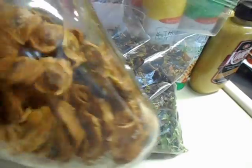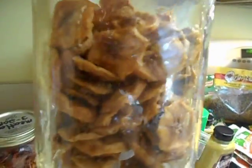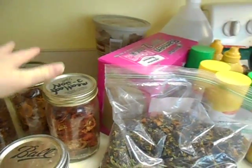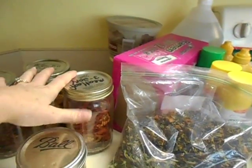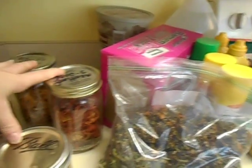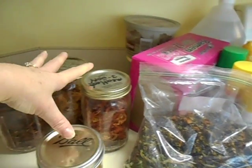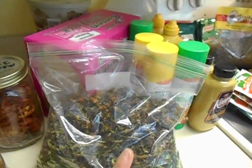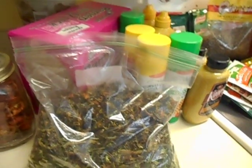I also did an experiment recently and I dried bananas. And the can seems to be getting emptier, so I think somebody's snacking on them. Now these are not vacuum sealed, but when I dry more, I will be vacuum sealing them, but I don't want to really put them in canning jars. These are just our everyday use supply. I'll be doing them in vacuum sealed bags.